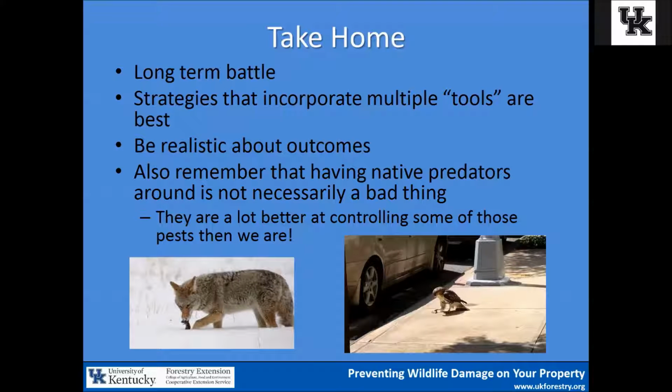And I'm always going to plug this here: remember that having native predators around is not necessarily a bad thing. You may be worried about seeing a coyote in your yard or a fox in your yard, but having them around may help control other things that you're already dealing with, like your voles or your moles that are digging up your lawn. Or having a snake in your garden is probably helping you keep mice from chewing your tomatoes, or squirrels from chewing your tomatoes. Having them around helps you in the long run. Obviously they can pose their own issues, coyotes and foxes in chicken coops. However, if you're not having an issue on that level and they're around, you're probably better off trying to keep them around.